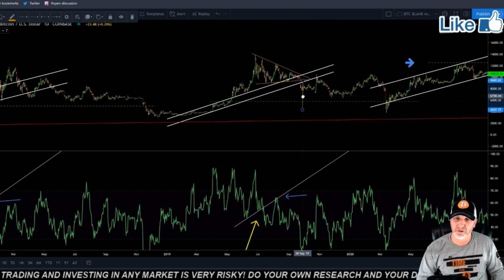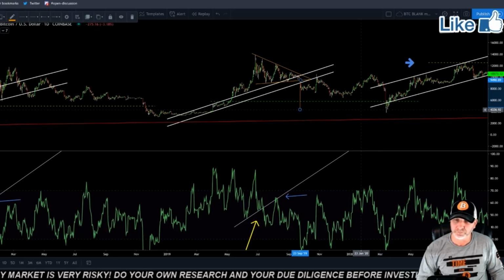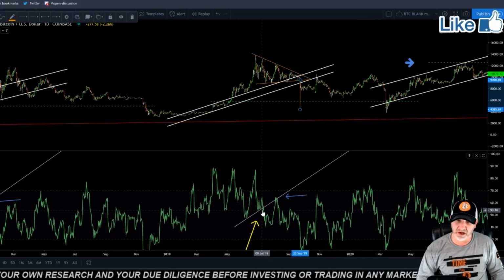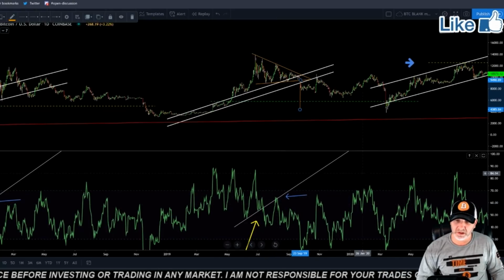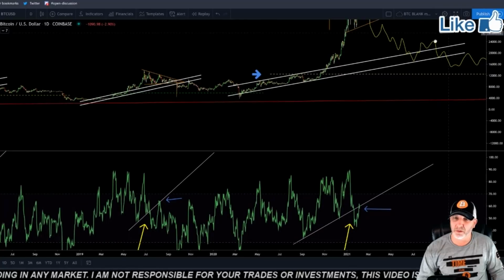If we take the measured move of that triangle to where we broke, gets us down to our bottom over here. Same thing in the RSI. We had our testing this trend line. Once we broke it, we came back up, broke back above it, got this next high here, and boom, continued down. Same thing. Let's look at where we're at now.